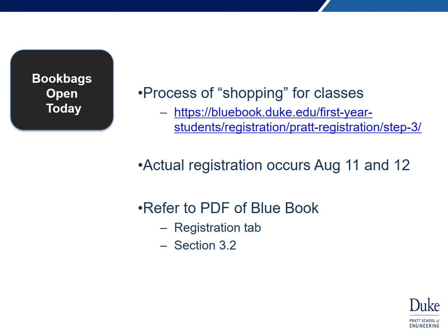It is important to note that right now you are only selecting possible courses and sections for your book bag to construct a schedule. You will not actually register for these courses until August 11th and 12th on your assigned window. The assigned window is noted in your Duke Hub.